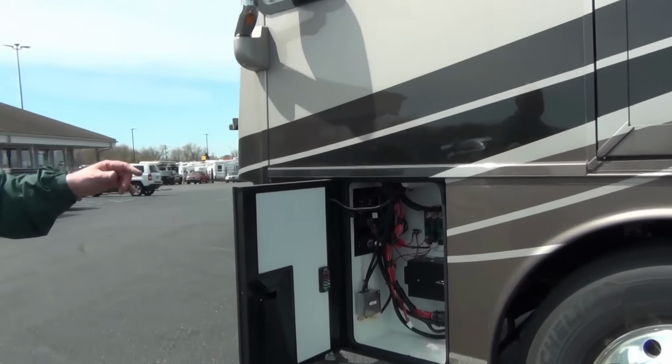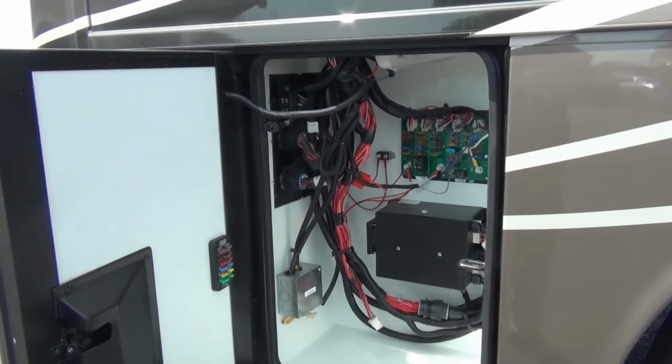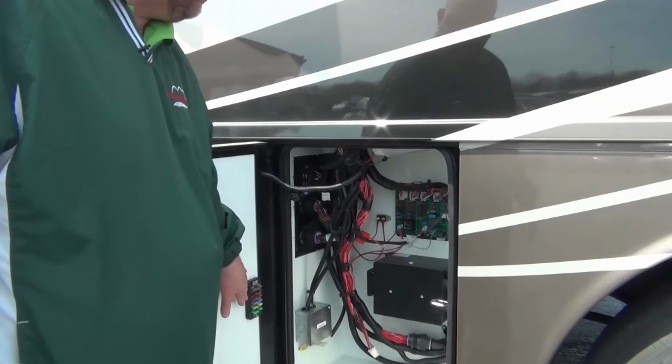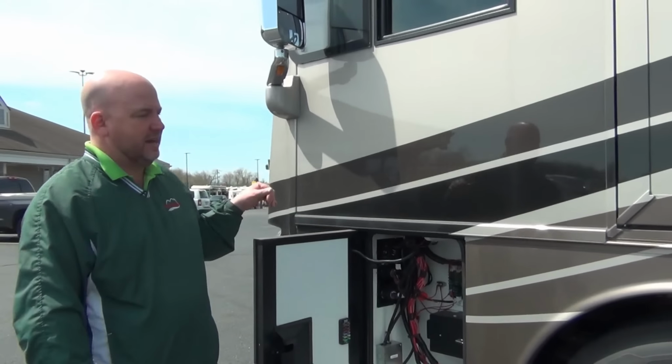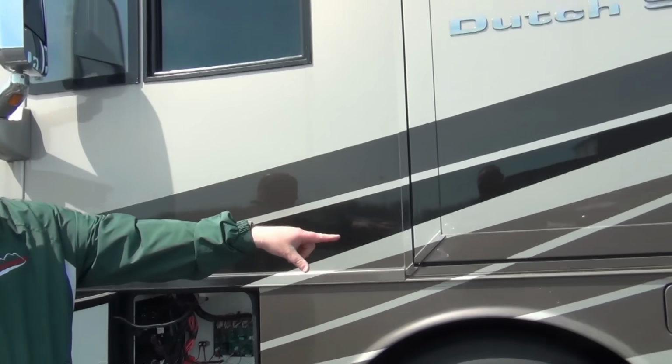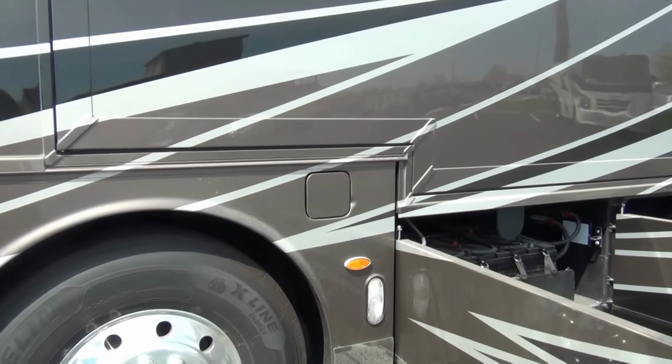Last compartment on this side, we do have all of our chassis fuses and electronics in here, some spare fuses down here, and this is the little ripcord handle we pull to open the front end, which we've already done. We do have dual fuel fill, so you can get it from either side, so you can do both fuel and DEF from either side.